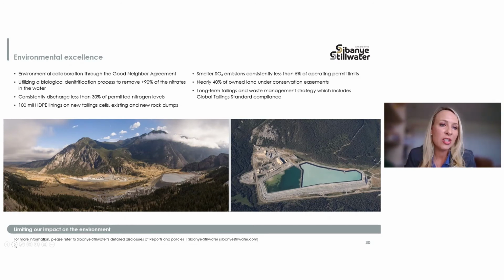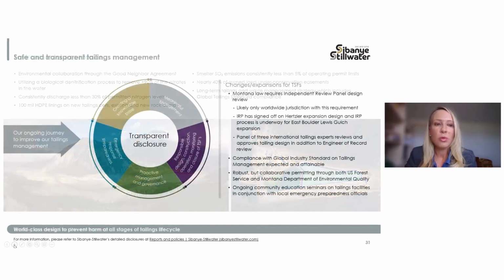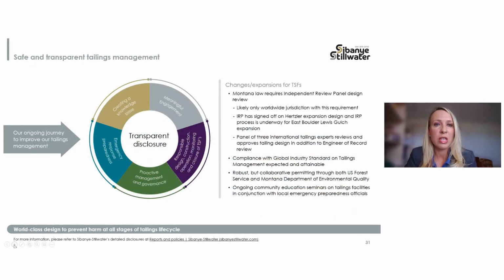On the air side, as Justin hit on, we truly have a world-class smelter. It's fully scrubbed. It emits less than 5% of our permitted limits of SO2. And we think we're probably doing the best in the world there. Our tailings impoundments are fully lined, and all of our new waste rock impoundments are lined as well. So moving to tailings, we're very proud of our tailings design, our tailings construction, operation, and monitoring, and the community engagement that's gone into our tailings facilities over the years.